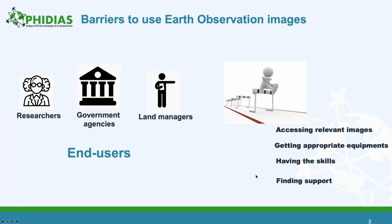It's also important for land managers, agriculture managers, something like that. What we want to note in this slide is that it's very hard to use land remote sensing images because there are many bottlenecks, many barriers, like accessing the relevant images, getting appropriate equipment to store and process the images, and also having the skills to do that.